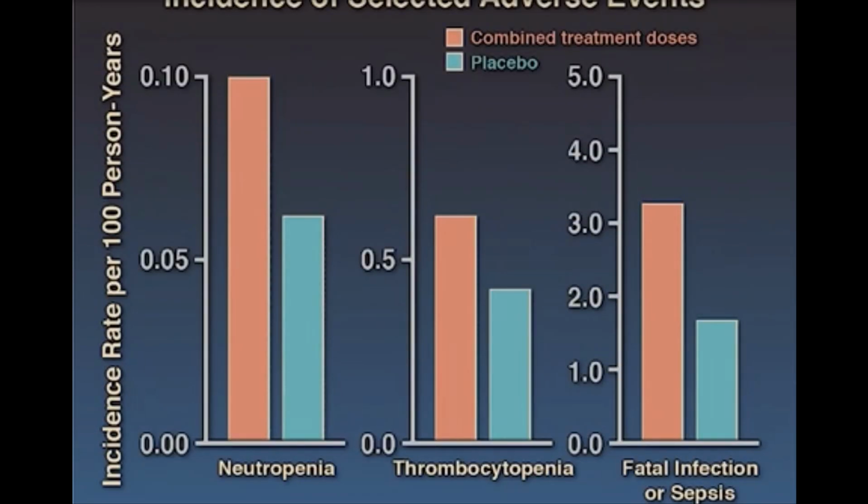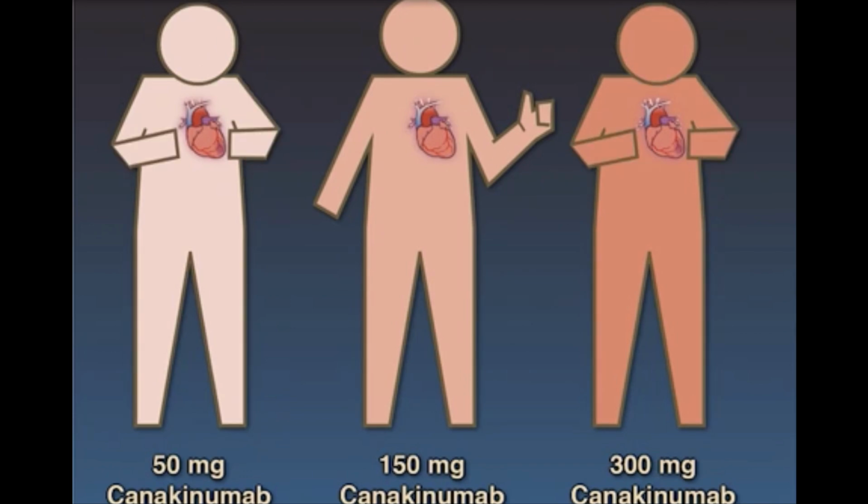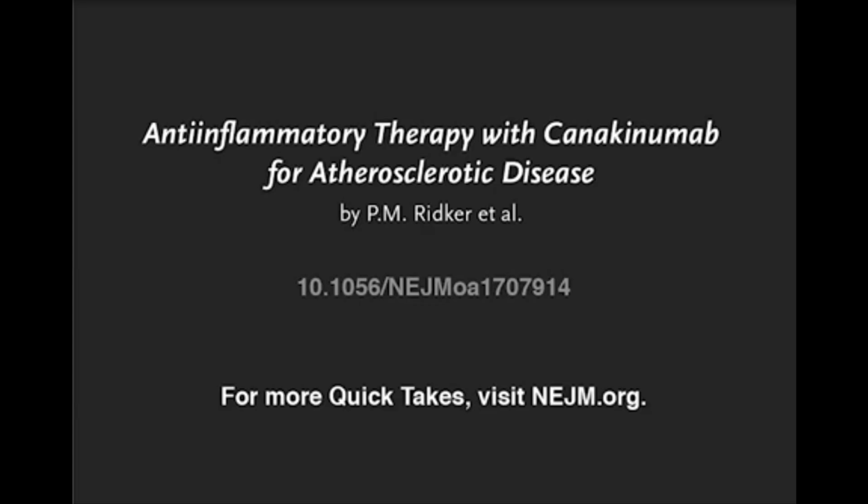Rates of neutropenia, thrombocytopenia, and fatal infection or sepsis were increased with canakinumab treatment. The authors conclude that targeting interleukin-1 beta with canakinumab at one of 3 doses every 3 months reduced atherothrombotic events, independent of lipid lowering. Full trial results are available at nejm.org.